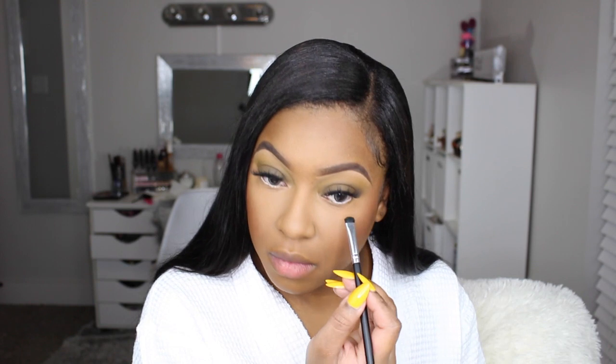Ooh, girl, my eyes are watering. Oh my gosh. Because I literally put it in my waterline because I didn't want it to be too crazy. That's really pretty though. So I'm still going in with this color right here because I still want it bright, but I also want it smoky. So I am going to take a little bit of this, just the smallest amount, because I love how it looks now, but I want it just a little bit darker. I'm just going to take it halfway through.